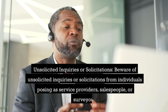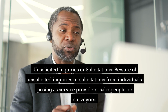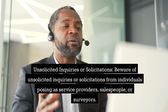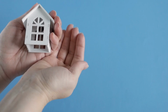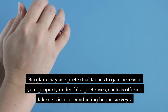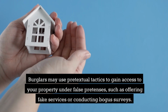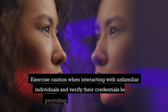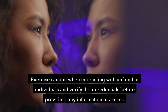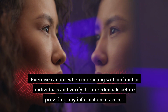Unsolicited inquiries or solicitations. Beware of unsolicited inquiries or solicitations from individuals posing as service providers, salespeople, or surveyors. Burglars may use pretextual tactics to gain access to your property under false pretenses, such as offering fake services or conducting bogus surveys. Exercise caution when interacting with unfamiliar individuals and verify their credentials before providing any information or access.